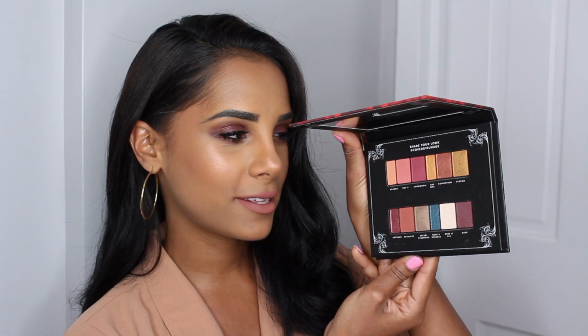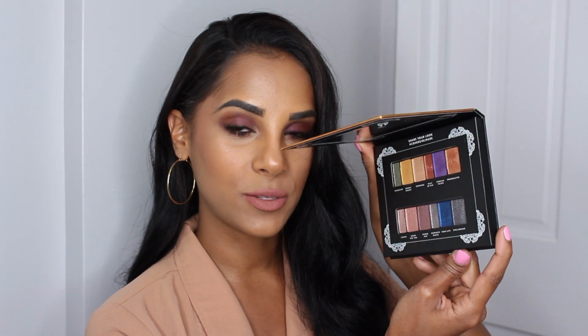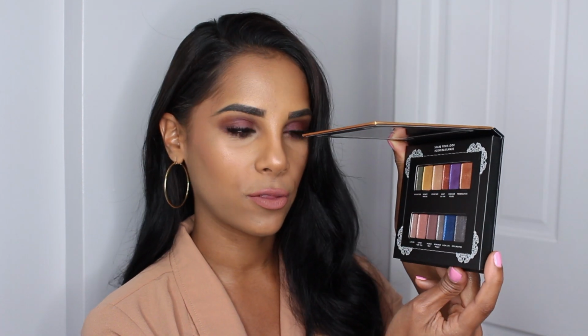This one right here is the Revolution palette. I absolutely love the packaging first and foremost, and the colors in each palette are amazing. I feel like this palette screams date night. I love that each palette brings a mirror. This one is Rain, which looks like this. I feel like it's going to be perfect for the summer, but also for those glam nights.